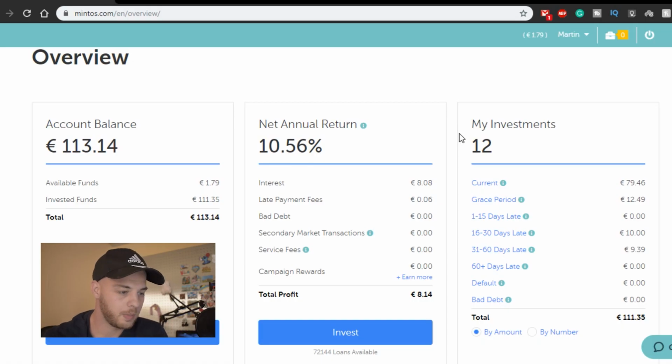Okay, so this is the main page of Mintos. You can see your account balance over here. You can see your net annual return. You can also see how many investments there are and in which states they are.